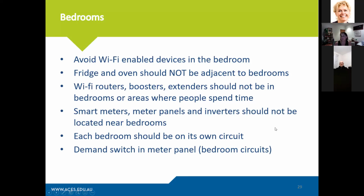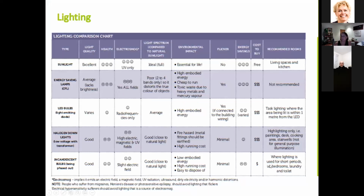If it's a two-story, then more thought needs to be given as well as to what's happening in relation to what's going on above and what's happening below. So particularly when you've got young children that could be playing on the floor. So that's an area that's important.